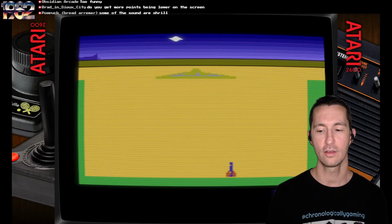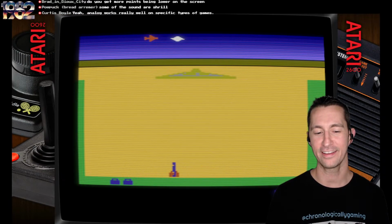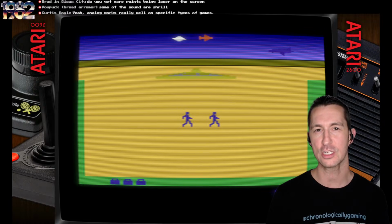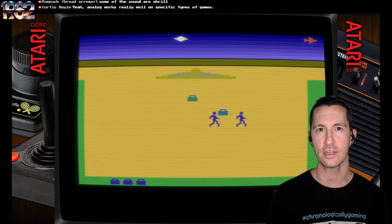Ready, set. We get a little opening start of the game. Just slightly better presentation, but then it continues as it does before. So there's other game variations in this too.